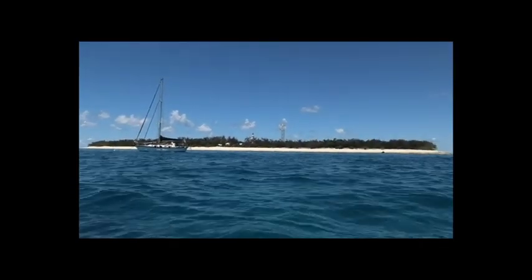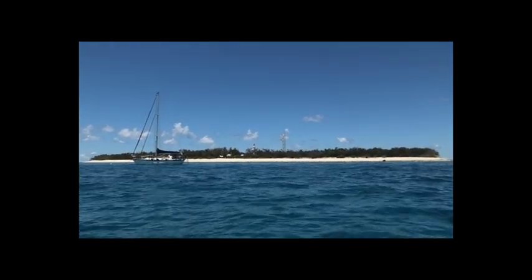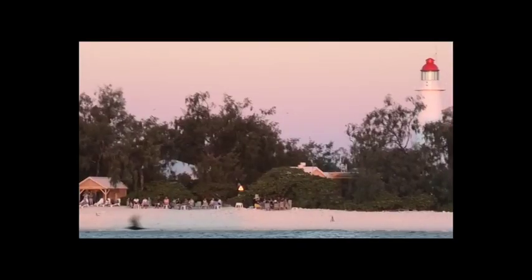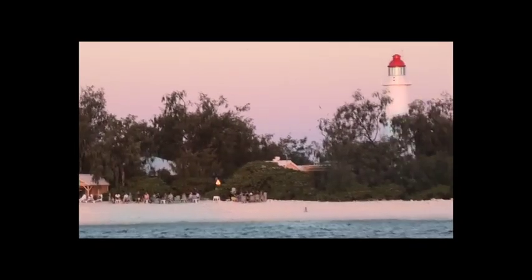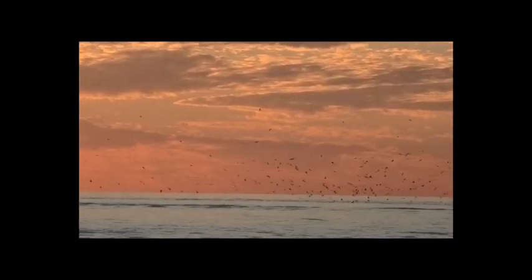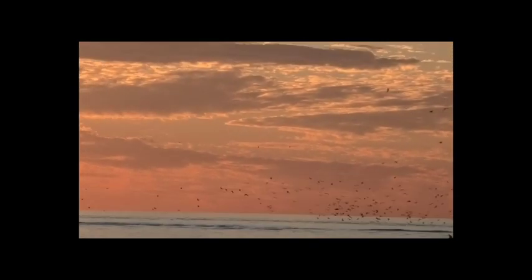Here's our boat moored on the west side of Lady Elliot Island, a perfect spot from which to see the sunset. And we're not the only ones that think so. Each night, whoever stays at the resort makes their way across to the west side to appreciate the sunset. So we got to appreciate people appreciating the sunset. And it's the perfect time for bird watching.